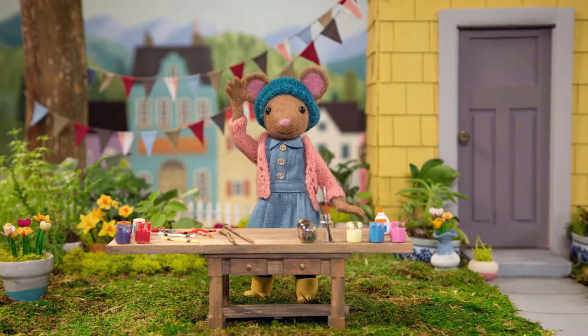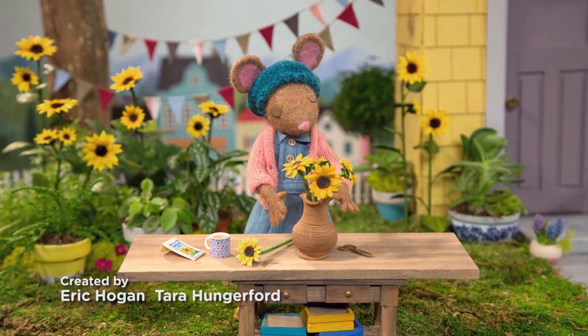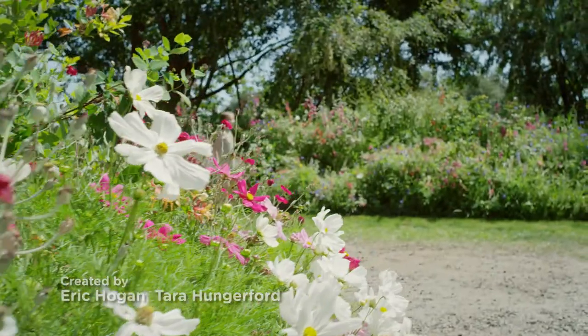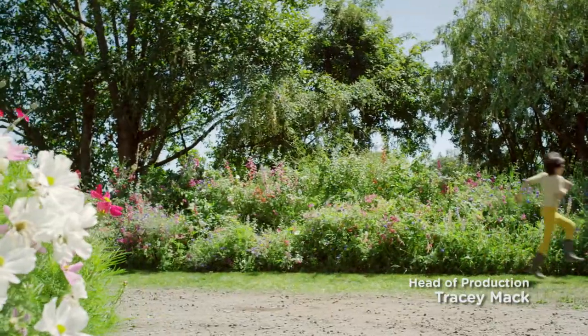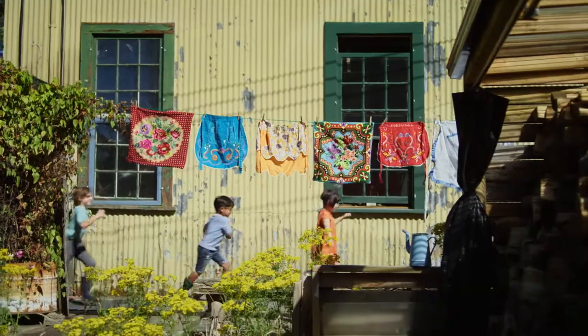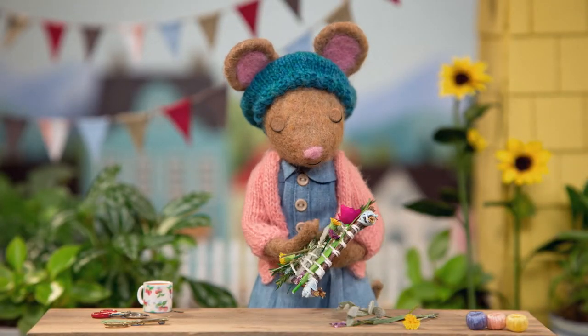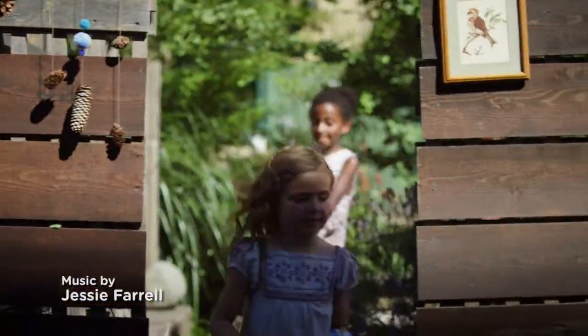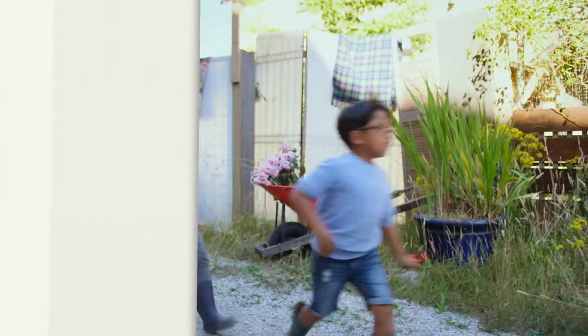Meet Daisy, she's got a way of making beautiful things. Never know what nature will teach her, what inspiration will bring. DIY, DIY Daisy, what are we making today? DIY, DIY Daisy, I bet we'll make something great.